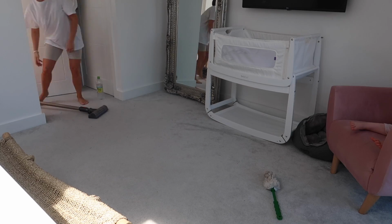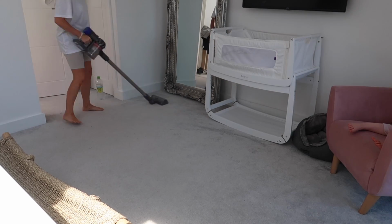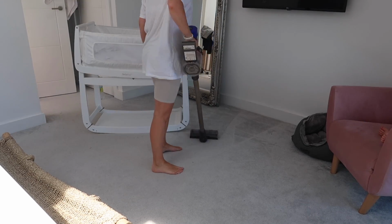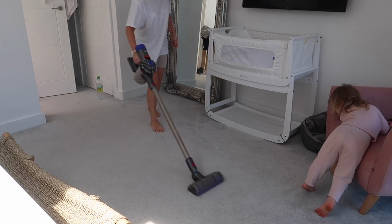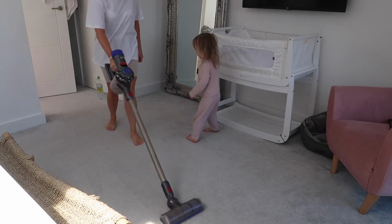And then the fun part comes, it's hoovering the bedroom. Now this room gets quite a lot of bits on the carpet. I think maybe because it's newer you see it more, but we don't actually wear shoes up here, so I'm really surprised at the amount of dust and bits that comes up off the floor in here. I use the Dyson V8 and I use it on normal mode.